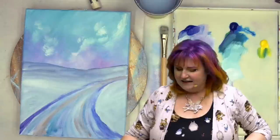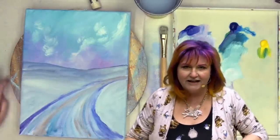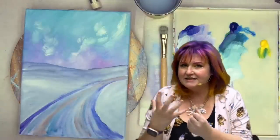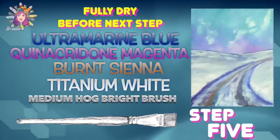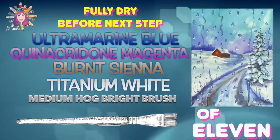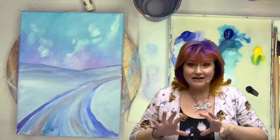All right. We don't even really have to worry too much about our surface drying at this stage, but let's come back and we're going to continue to add details and elements that start to create a sense of this landscape as we go. So let's get on into this step.